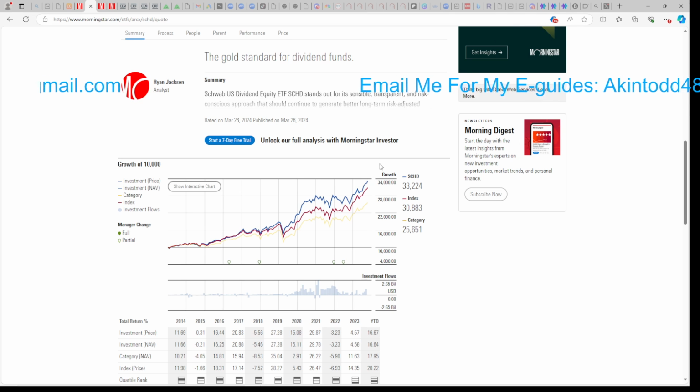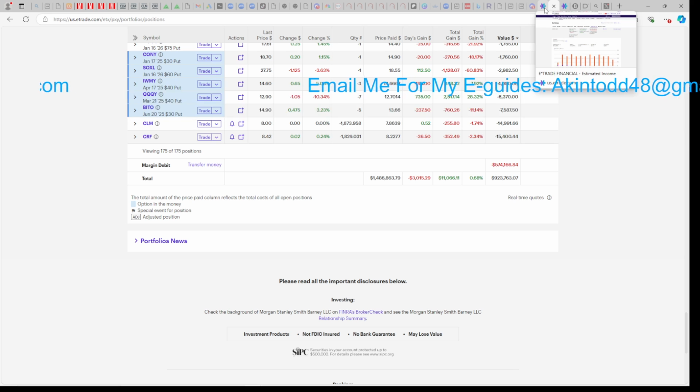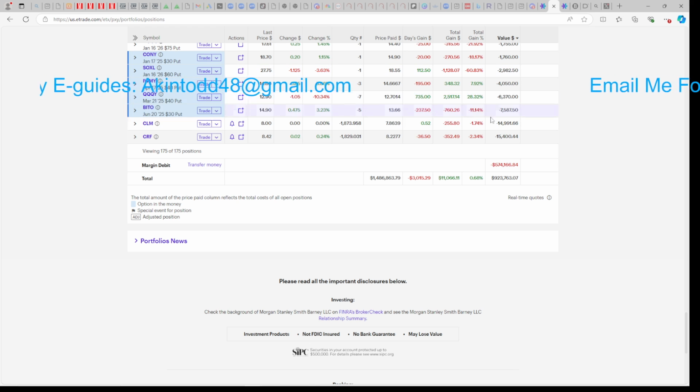Plus, in a down market, Schwab D won't pay you that much. Even though Schwab D holds up well in down markets, you can't get paid from its 3% dividend in a down market. So Schwab D protects you well in down markets, but it doesn't give you enough of a dividend to live on. You have to wait until you're at retirement age with Schwab D in order to reap those benefits. So you don't get paid in a down market really with Schwab D.